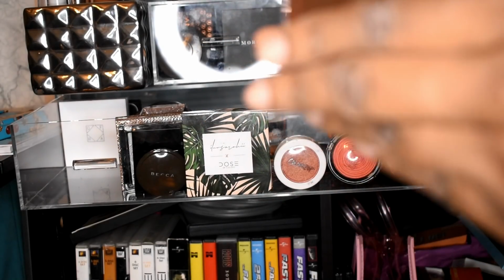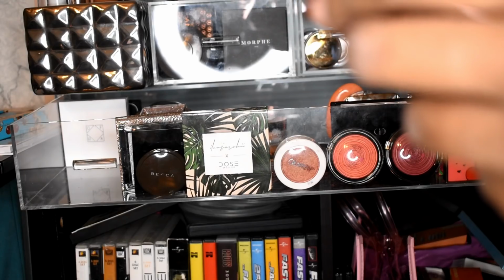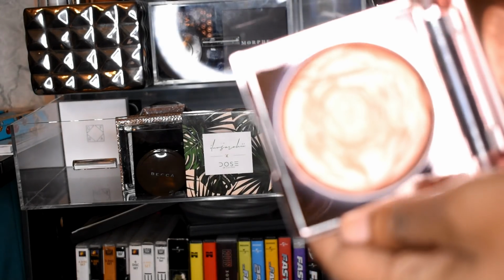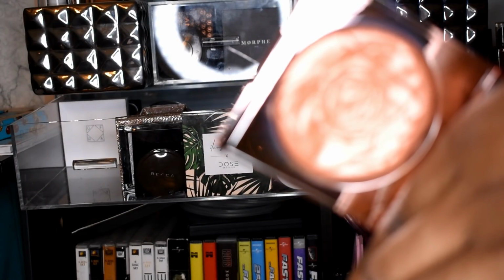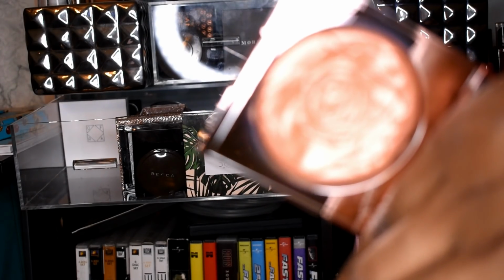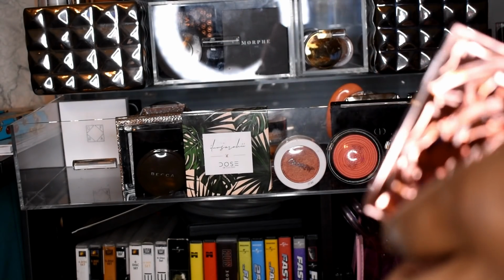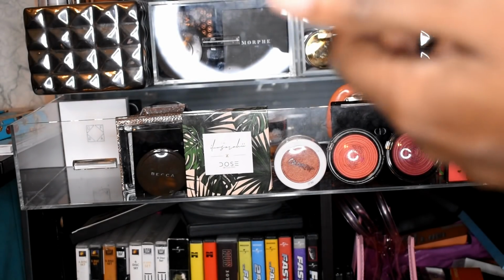Here's a highlighter not many people liked. I do. This is the Smashbox Vlada Petal Metal Highlighter in Rose Mantic. I think this is a beautiful highlighter. A lot of people thought that it wasn't that pigmented and that it wasn't that opaque. I thought it was extremely pigmented. So I still like this highlighter. I will keep this in my collection. It is beautiful, in my opinion.